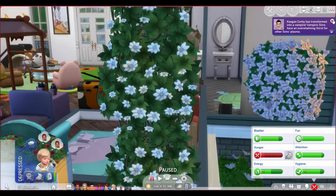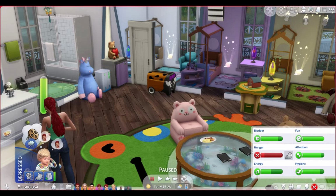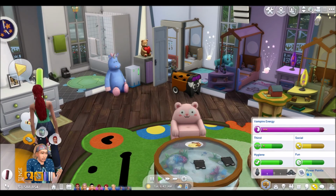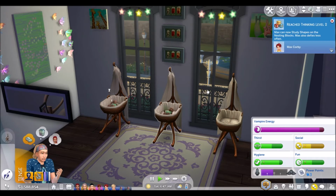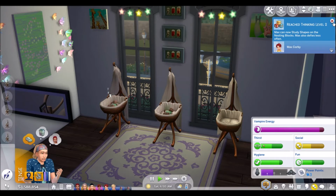I can't with you vampire children right now. My toddlers are so depressed. So annoying. It makes a huge difference to how quickly they level up too. Okay, so obviously I need to do a photo shoot for Jace, who can come up here, frankly, and deal with this baby because I just can't even right now. And he can bottle feed it and coo at it and cuddle it.